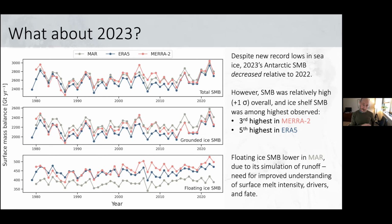Most of this water is thought to percolate into the firn layer and refreeze. However, MAR here is simulating some meltwater runoff. The issue is we don't really know whether this is correct or not. We don't have very good observations of what melt is doing today. And so we don't know what the fate of that meltwater is for many areas. And so this discrepancy, I think, is a nice plug, or really points to the need for improved observations and understanding of the drivers and magnitude and fate of meltwater.